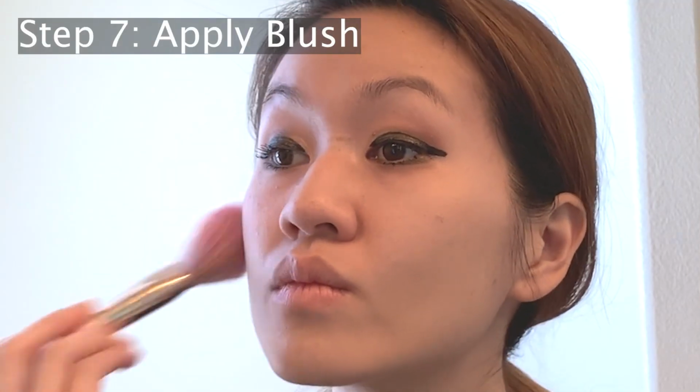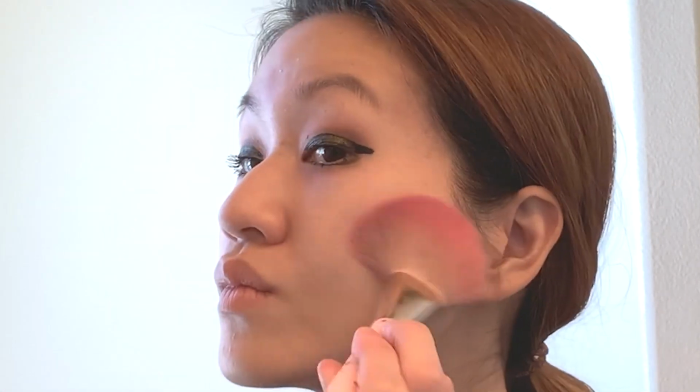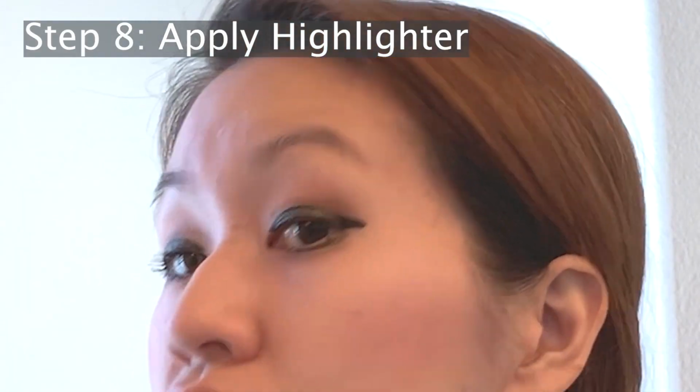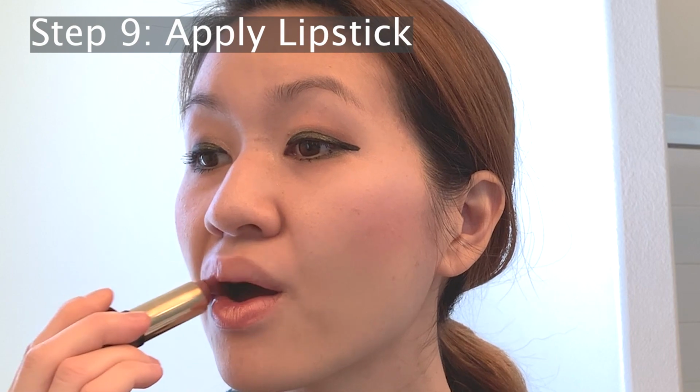So after that, I'm going to go ahead and apply some blush. I'm going to be using my Too Faced Sweetheart Perfect Blush. Then I'm going to also apply some highlighter. I definitely think Too Faced Diamond Light Highlighter is better than the prismatic one, and recently I've been using the Lancome Les Absolute Rouge in Rose Amnesia.